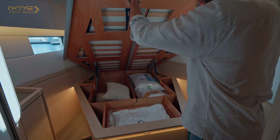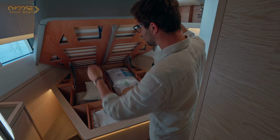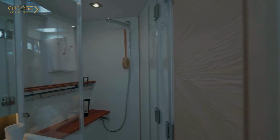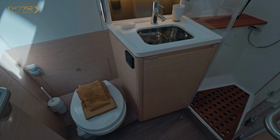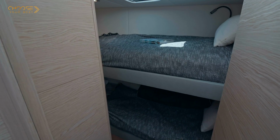The bed frame is mounted on gas struts for access underneath, where there is ample space to store more cushions and your belongings. Here, there is private access to the head with all the amenities. And to finish off the tour of the forward section of the boat, there is a small cabin which can also be used as a storage area.